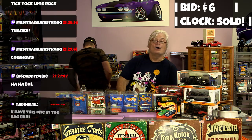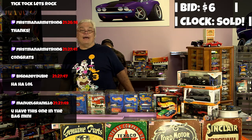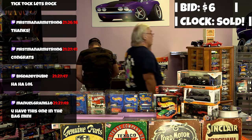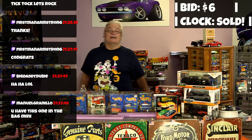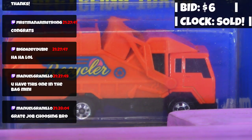Congratulations, Mini Truck. Whoo, baby. Mini Truck on the Jag. Holy moly. Check it out. All right, that was craziness. All right, let's get on the block. Let's get another car on the block, baby. All right, Mini Truck. Pretty good.